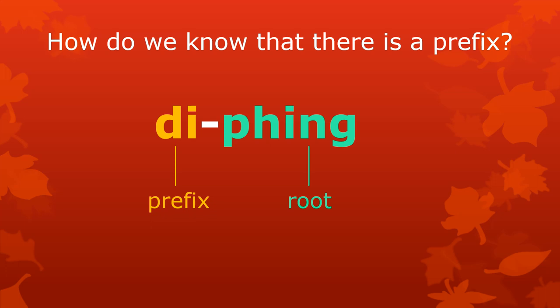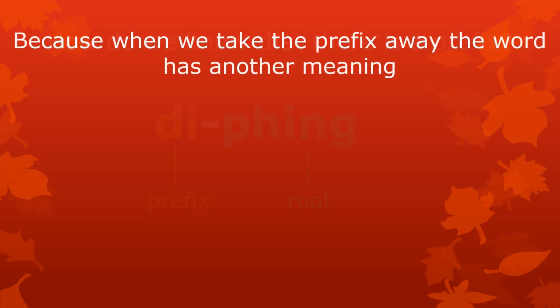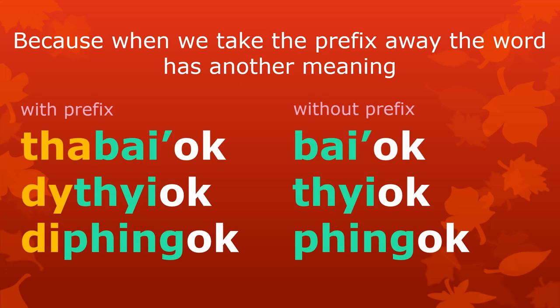How do we know that there is a prefix? Well, because we can take the prefix away and the word has another meaning. Have a look. With the prefix, we have tabayok, the toyok, the pingok. Without the prefix, we have bayok, tayok, pingok. These words have a different meaning.